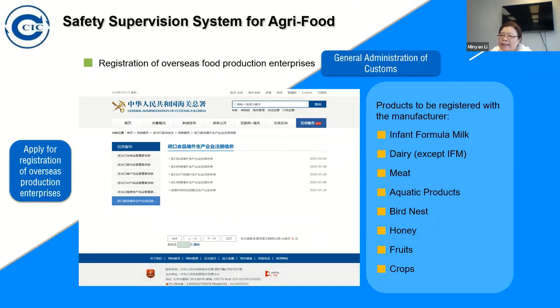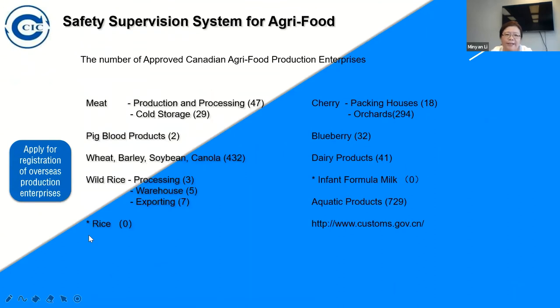According to Article 96 of the Food Safety Law, overseas production enterprises exporting agri-food to China shall be registered with GAC. So the second step is to check whether the manufacturer is in the approval list of overseas production enterprises issued by GAC. I think here we should maybe recommend it by the government to the Chinese customs. And then there are a lot of procedures for the application.